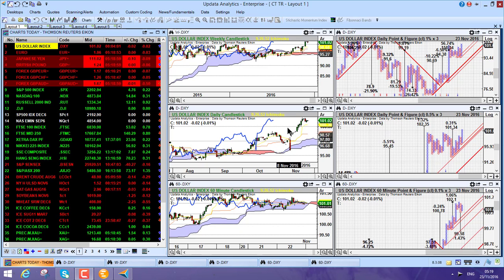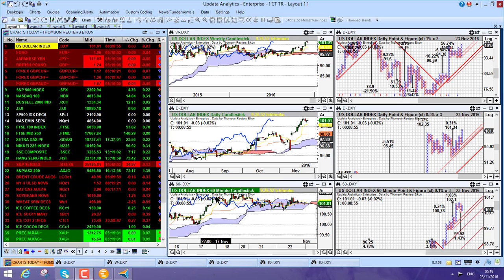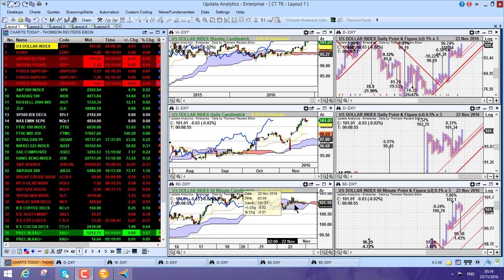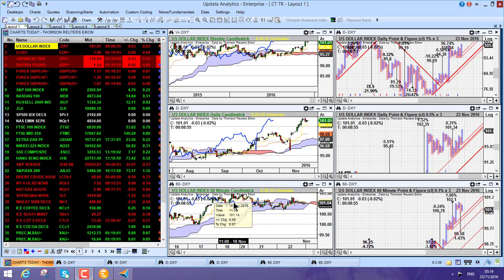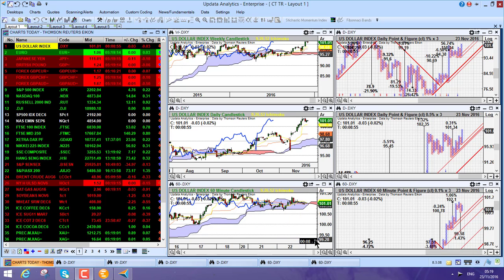Dollar just holding this 101 level on the dollar index, very flat against the basket of currencies. So the dollar has just really, the last few days, steadied and held this level. So will we kick up or will we have a retracement down?